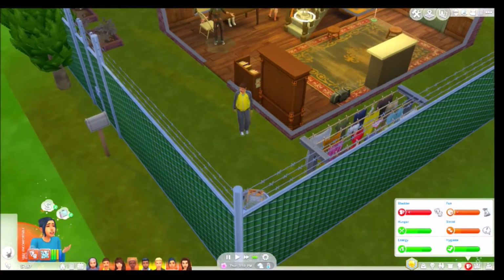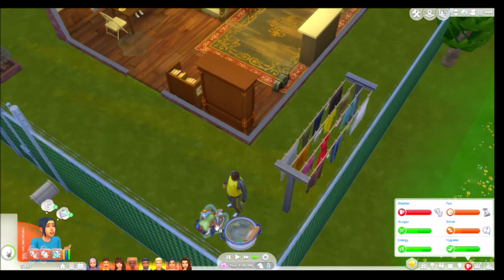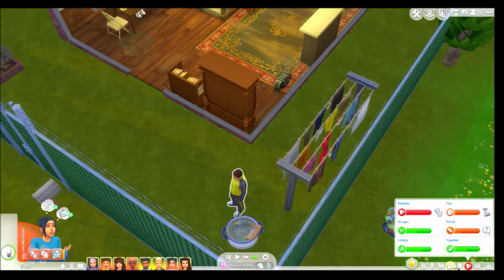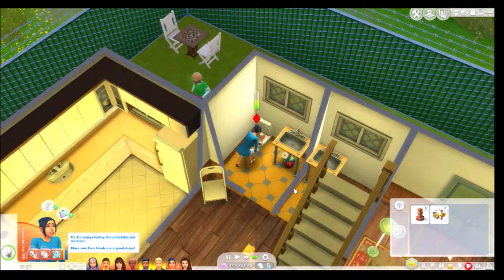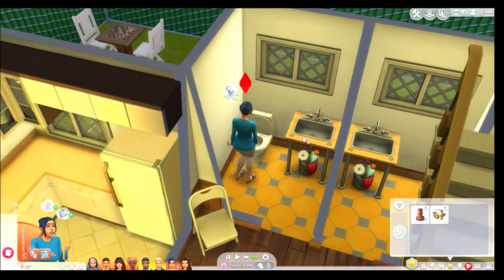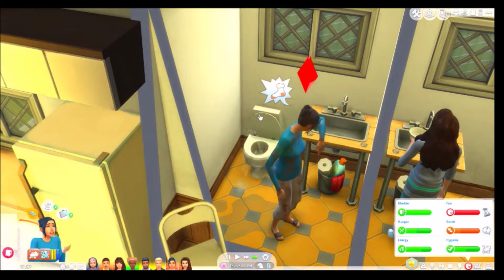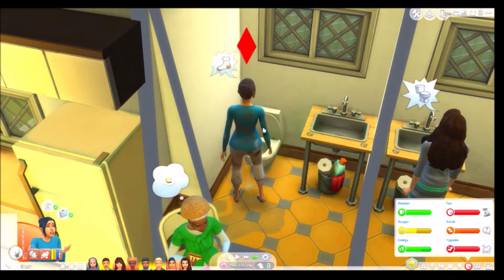Cool. So, we got the laundry done. Now, where are you going? Please don't do that. We're gonna keep that laundry in the pocket in her inventory. Repair it, please. You have to pee. Oh, and she peed herself. All right. Well, you still have to repair it. Ouch. Ma'am, you still have to repair it.